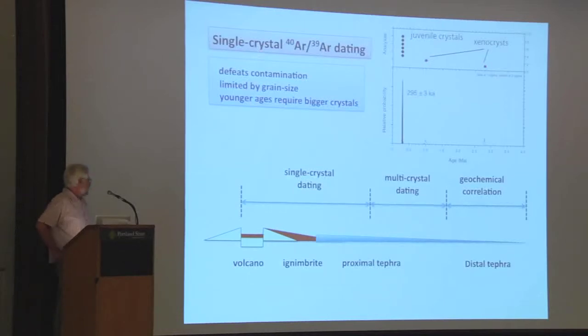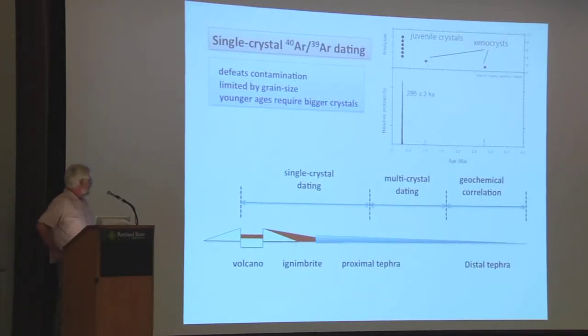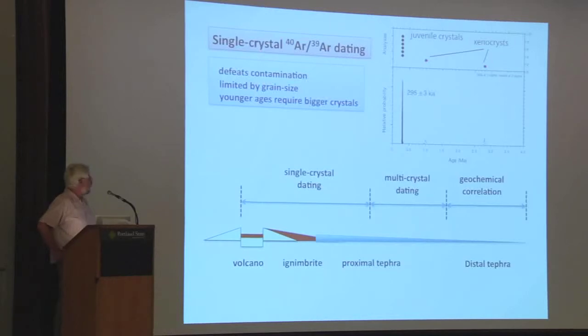Now, depending upon your instrumentation, your single crystal dating is limited by grain size. And so typically, you can almost always use single crystal techniques at the source volcano, dating ignimbrites. As you get out onto the tephra sheet in the proximal areas, you can use single crystal dating. Eventually, when the crystals get small enough, you have to resort to multi-crystal dating. And as you get even further out on the sheet, then into the distal areas where you get very, very small or no potassium feldspar crystals, then you have to rely on geochemical correlation.